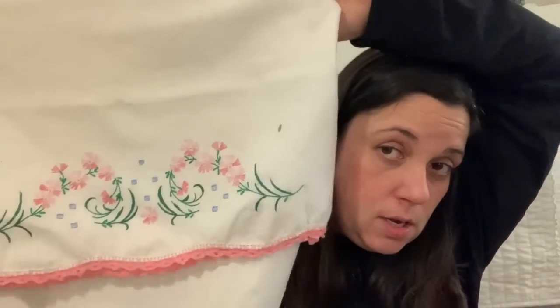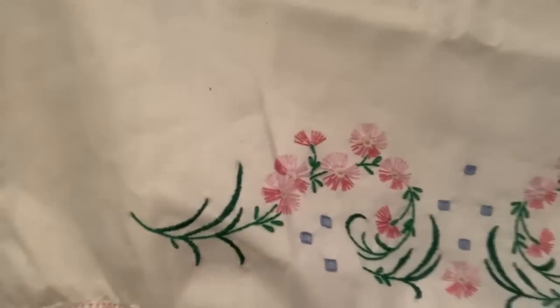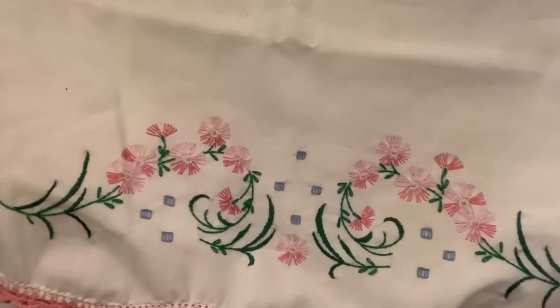Oh, that's different. I don't have that one. That is really cute. These are great. Ooh, that is beautiful. It's a pillowcase. I can use that in this room. Oh my gosh, that's so pretty. Gorgeous, gorgeous, gorgeous. Love it. Love all of these. Thank you so much.